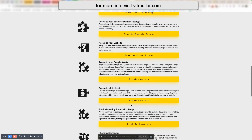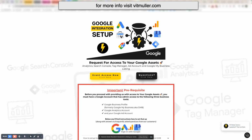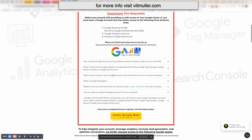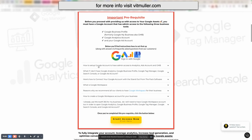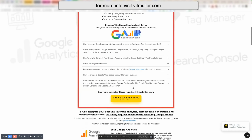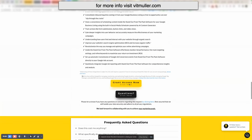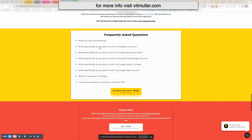Let me just show you another example. For example, the Google assets. This is really important if you're also handling, you want to configure their Google Analytics, get access to their ads account, things like that. There's a little bit more information on this particular page explaining again what we need, why we need it, and that at any point when the client is ready, they can just click that yellow button, which takes them down the page. And if they're not ready, if they've got more questions, it takes them to the FAQ page.